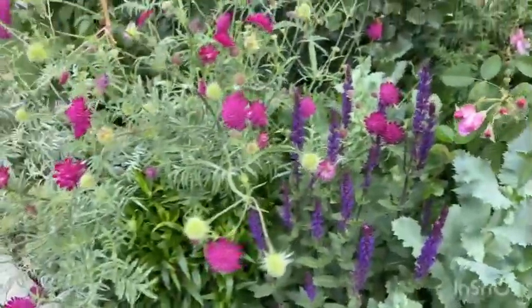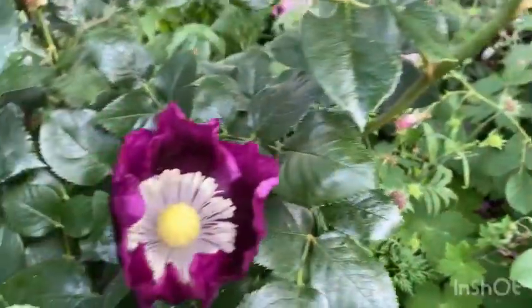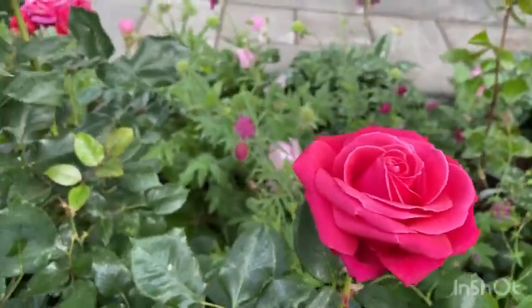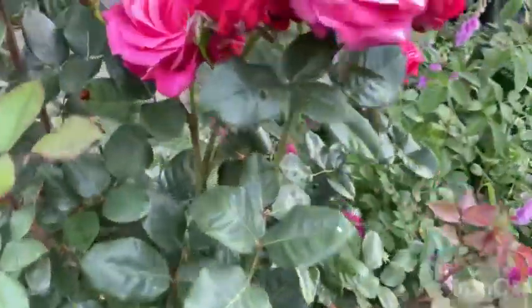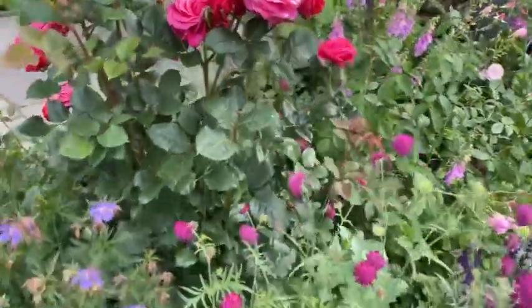Some companion planting here. Wow, look at that intense colour. Wow, that's a self-seeded poppy there. She's mingling with Timeless Charisma. Very tall, healthy rose for me. Bunches of pink flowers.